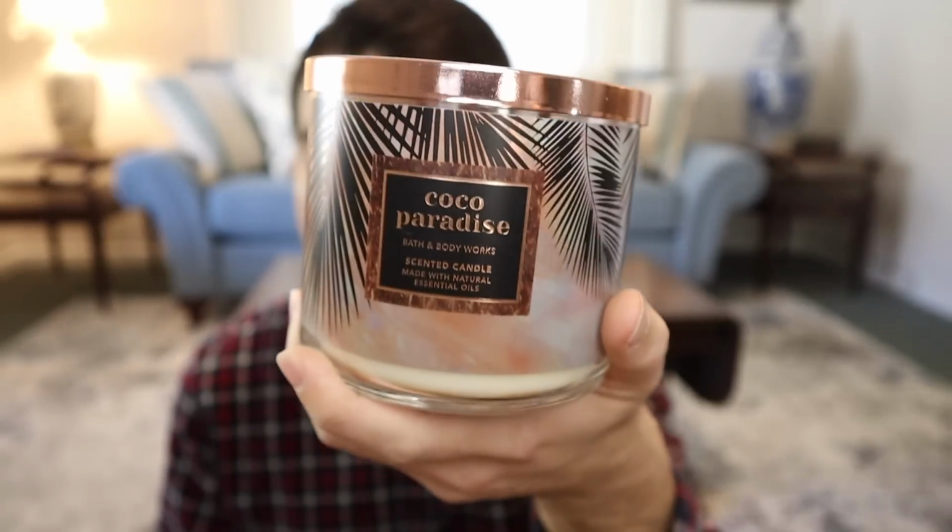It also has a copper lid on it. This one is salted coconut manoi, sugared neroli, and bronze sandalwood. I think they've used manoi in many different body care lineups before. There was an Island White Sands or something that was sacred Tahitian manoi oil, and it's oil that is extracted from a Tahitian gardenia or something like that, and I guess they have a coconut manoi variety of it as well.